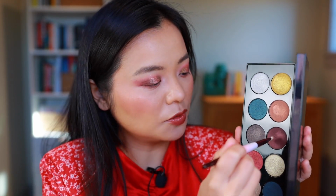And I feel like we need some more on the lower lash line still. So I'm going to go back into Decadence because I want to take a little bit of this shade and use it as a deepening shade in the outer portion. There we go. And then I feel like I didn't make full use of Mothership 10 because that's where we started. So let's go back into this and pick out another shade for that lower lash line area.